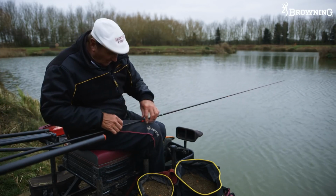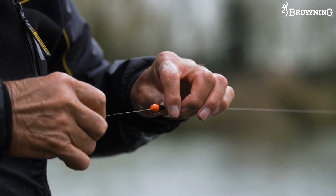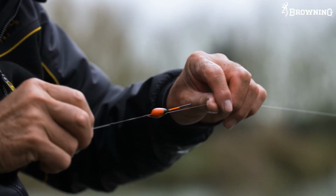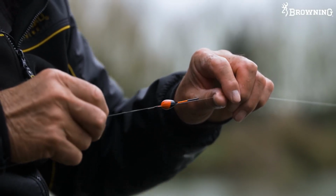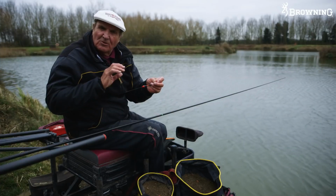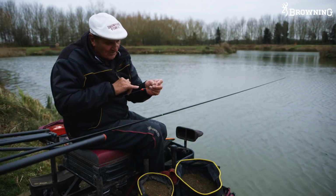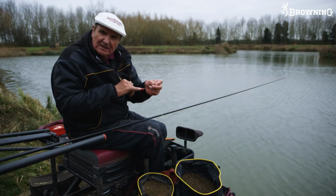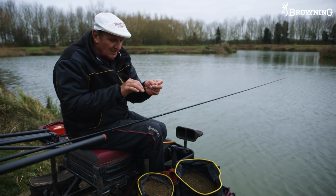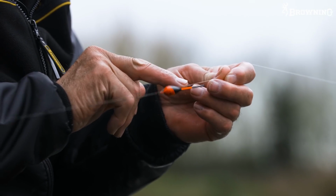I'll show you a little trick that I've got here on my float. So there's my float there. It's a 1.25 grams DT, that's Dean Townsend Nevis float. It's just a local UK float maker. There's loads of them and they make brilliant floats. The body of the float is compressed, high density polystyrene, and then a carbon stem and a nylon bristle.